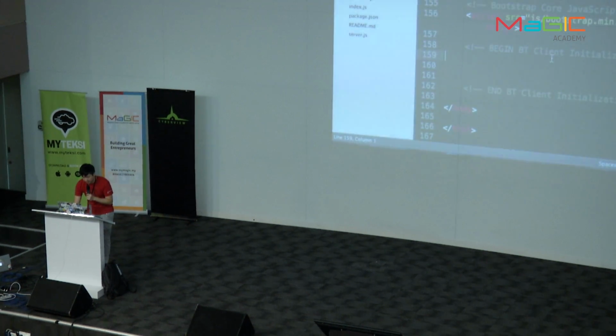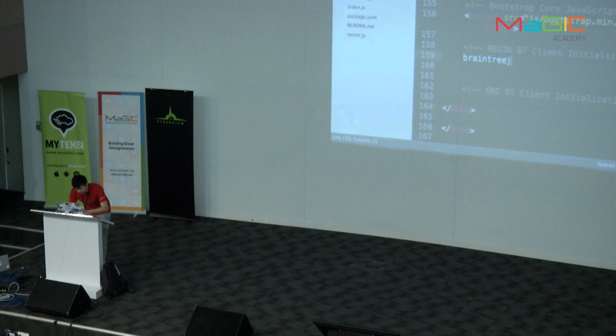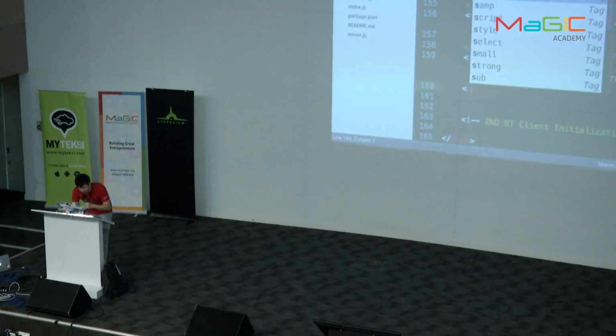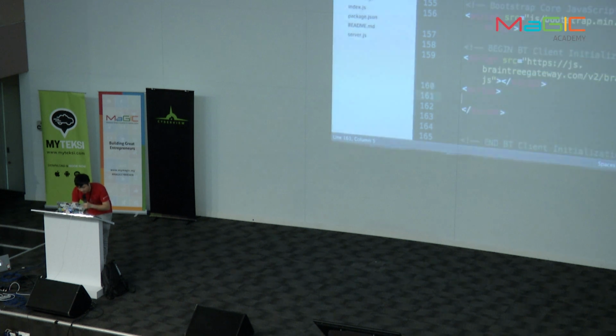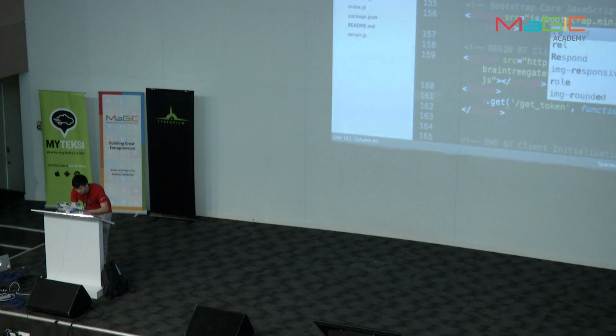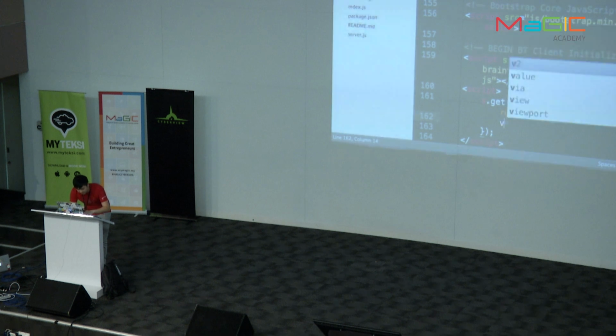So before we do that, let's set up the client-side SDK. So now what the client needs to do when it starts up is to get that client token and set it up. So I just include the Braintree library. And I'm going to write a script that gets the token. I'm going to store the token in a variable.